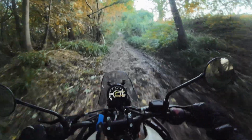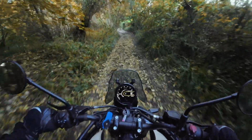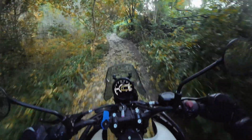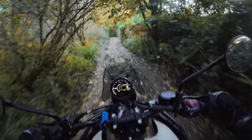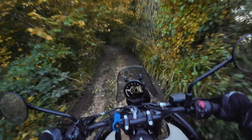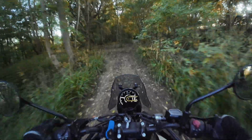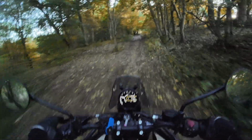But the tyres aren't doing great, I have to say. I personally don't really like them. The new ones that I put on the Interceptor, they're a bit more than these ones on here right now. I mean, they got much more tread on them. And they definitely do a better job.